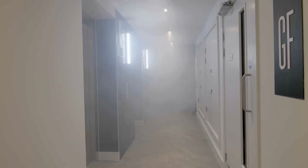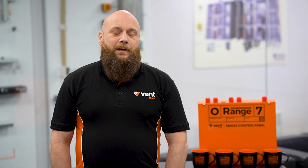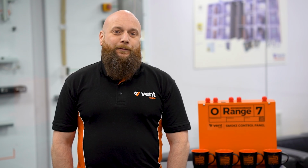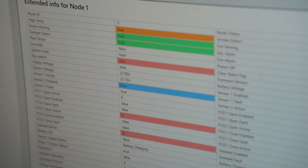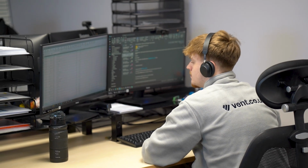To commission, recommission, or service the system, you only need to complete a one-time, two-step verification process. Your name, email, and phone number are recorded on your free O-range software. And then you are a verified user, and you can make any changes to the O-range system.